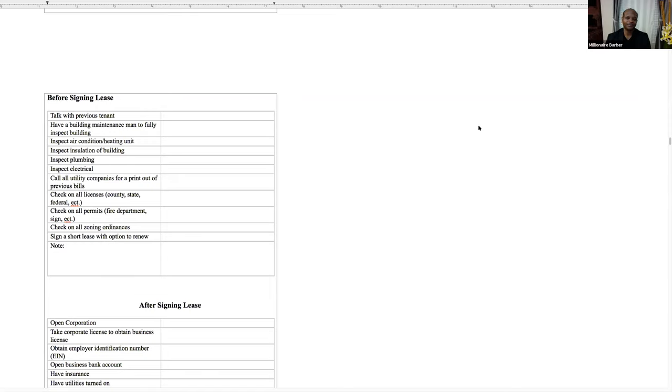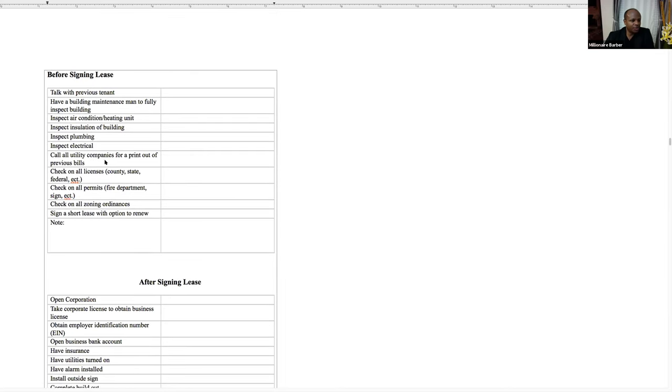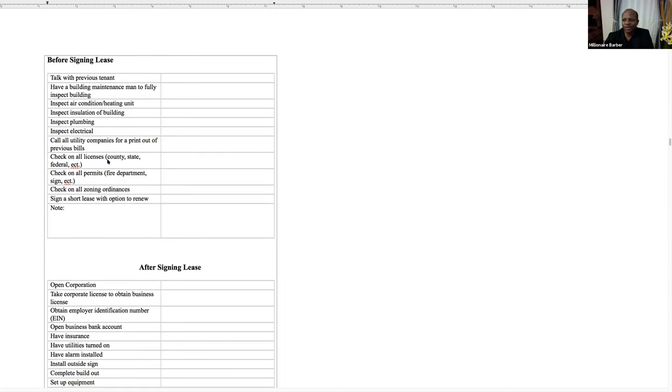Well, if you would have got just the business plan minimum, you would have seen on the checklist to check the air conditioning and heating unit. And you would have seen that it was old as Methuselah. Wasn't under warranty, so they would have let you know to tell the landlord, look, it needs to be your responsibility because it's out of warranty. So that's just something before signing the lease. We ain't even did the business plan, y'all.